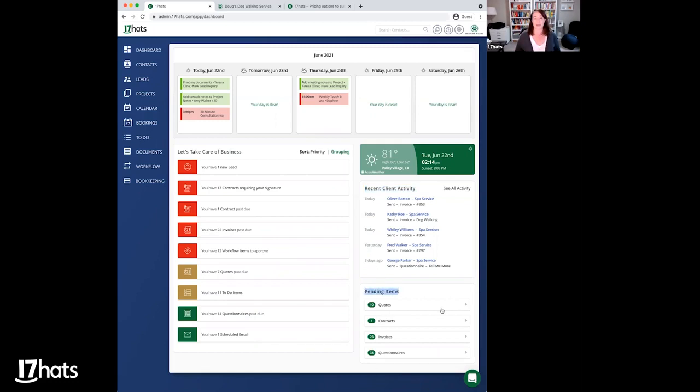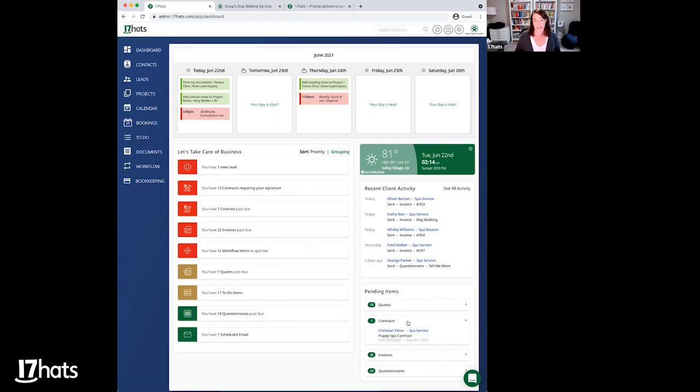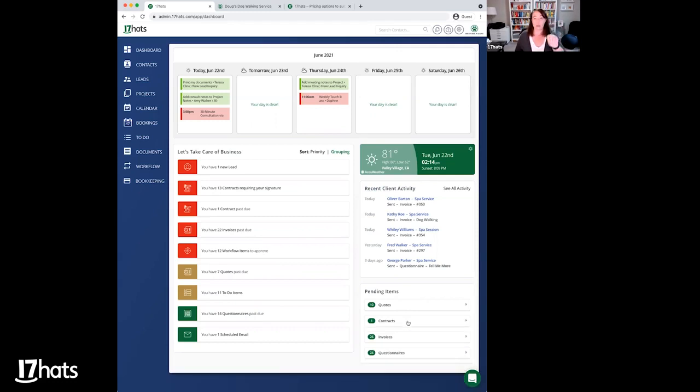Then we have this pending items section. This is all the pending items that we have hanging out there. So for example, we have 10 quotes that still need to be accepted. We have a contract that still needs to be signed. Everything is listed in one place, which makes it really easy to know exactly what you need to follow up on. We've got 26 invoices that are past due and 34 questionnaires that still need to be answered.